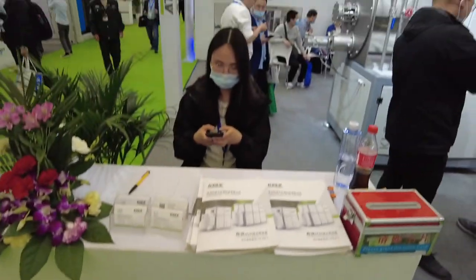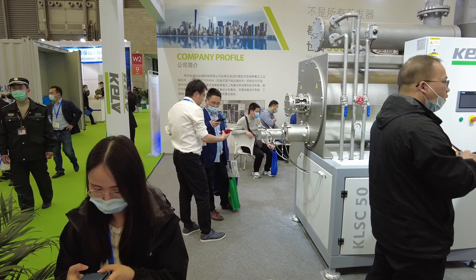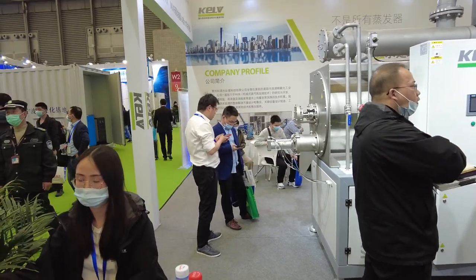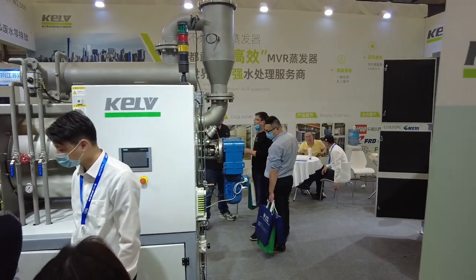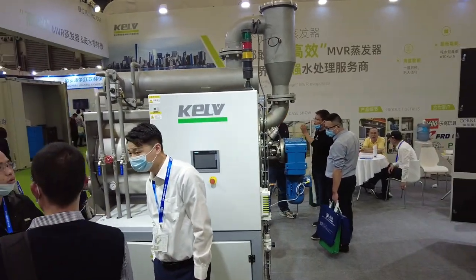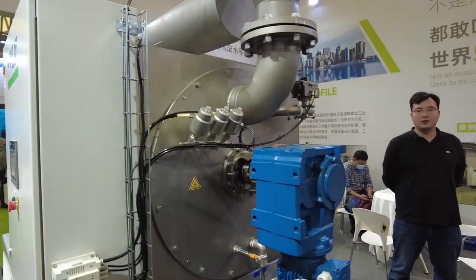Okay, so we're at KELV, high efficiency waste water MVR evaporator system. Really quite a sweet looking machine. You can go to kelv-water.com to learn more about them.